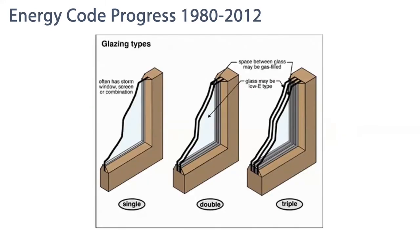The energy code has also changed our envelopes. We've gone to much better, higher insulation levels. We went from single to double glazing, and even triple is sort of at market now.